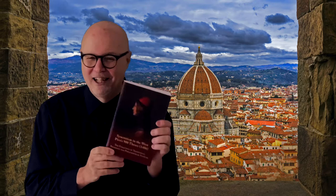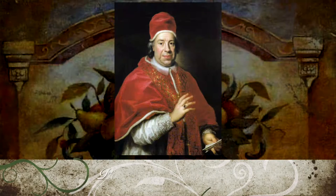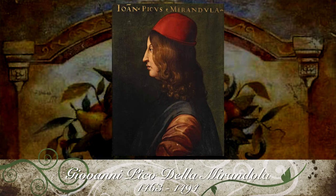Now, why does that roll off my tongue? Because I read this book. This is the 900 Theses of Giovanni Pico della Mirandola. Okay, they were essentially a conversation he wanted to have with the Pope at the time. It was Pope Innocent VIII. And interestingly enough, Pico had this kind of universal sense. In other words, he wanted to unite all religions, okay?